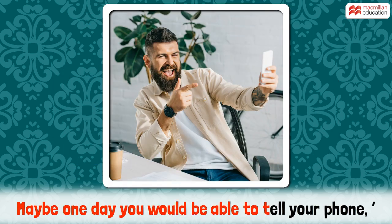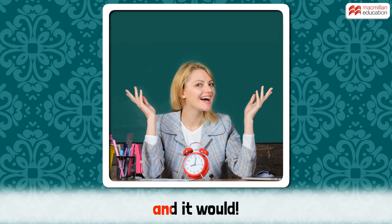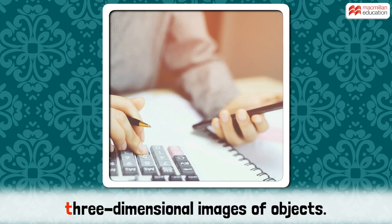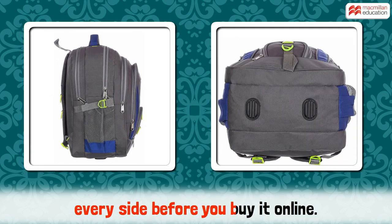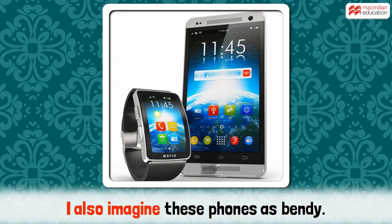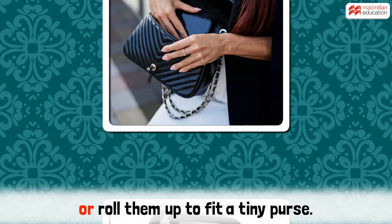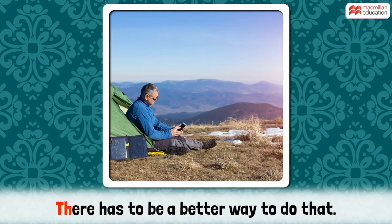Maybe one day you would be able to tell your phone, "Find me the number of my third standard math teacher," and it would. The phone might be able to beam out three-dimensional images of objects, so you can look at a school bag from every side before you buy it online. I also imagine these phones as bendy. You can wrap them around your wrist or roll them up to fit a tiny purse. And charging. There has to be a better way to do that.